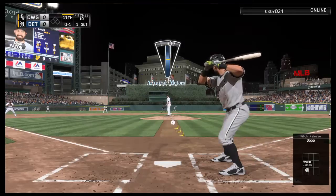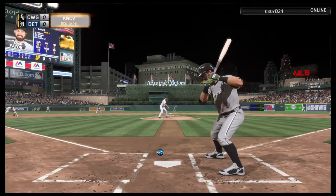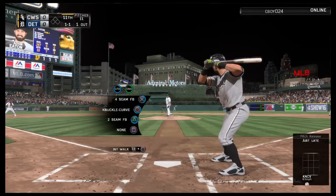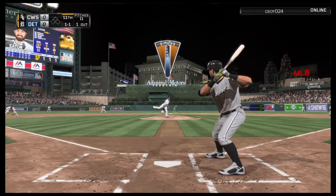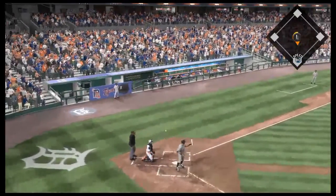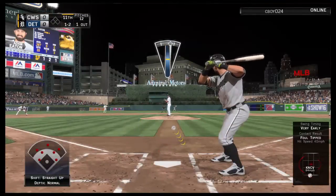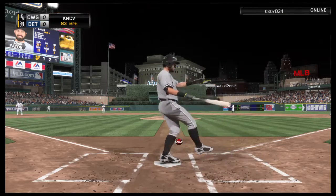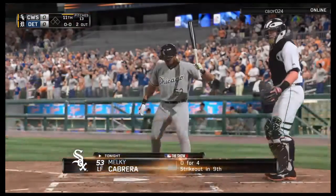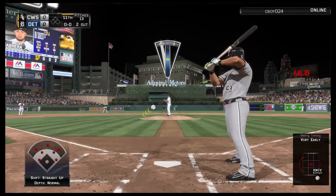0-1. Bases are empty. 1 man out. And here's a curveball in the dirt that time for a ball. 1-1. Swing and a ball chopped foul right at home plate. Looking for the strikeout. Here's the 1-2. And he is down on strikes again. So get your hats out. That's the 3rd strikeout of the game.